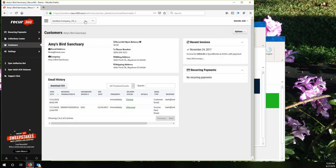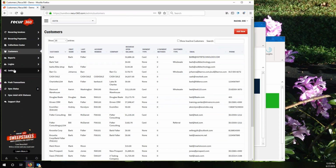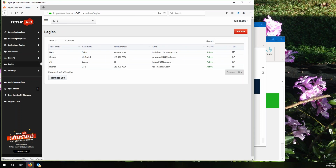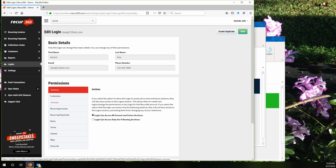Lastly, in that same option there as well, if I go back to the out-of-the-box company, which I still gave her access to everything in, under logins, once I have created my new user login, if I go to edit Rachel's account, and I know that I've got all the settings chosen like I want them for her, and I have a second person that I want an exact duplicate of, I can create a duplicate for that. And that will copy all the security settings that are set for Rachel to a new user ID.